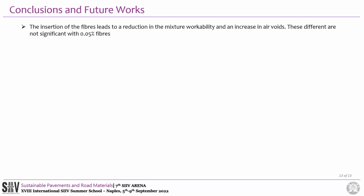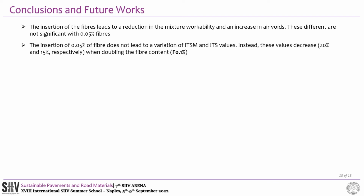In conclusion, the insertion of the fibers leads to a reduction in the mixture workability and an increase in air voids. The differences are not significant with 0.05% fibers. The insertion of 0.05% of fibers does not lead to a variation of ITSM and ITS value. Instead, this value decreases when doubling the fiber content.